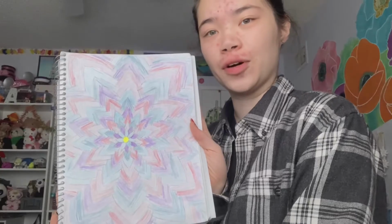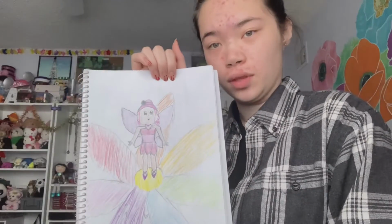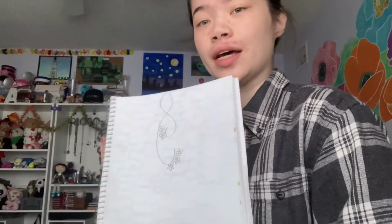A cat. A larger flower. Playing with my eraser. So this is about 6th through like 7th grade, I believe. This is a pixie on a flower, a rainbow flower. Dolphins swimming in the moonlight. Yes. This weird obsession I had with these swirly lines and then flowers.